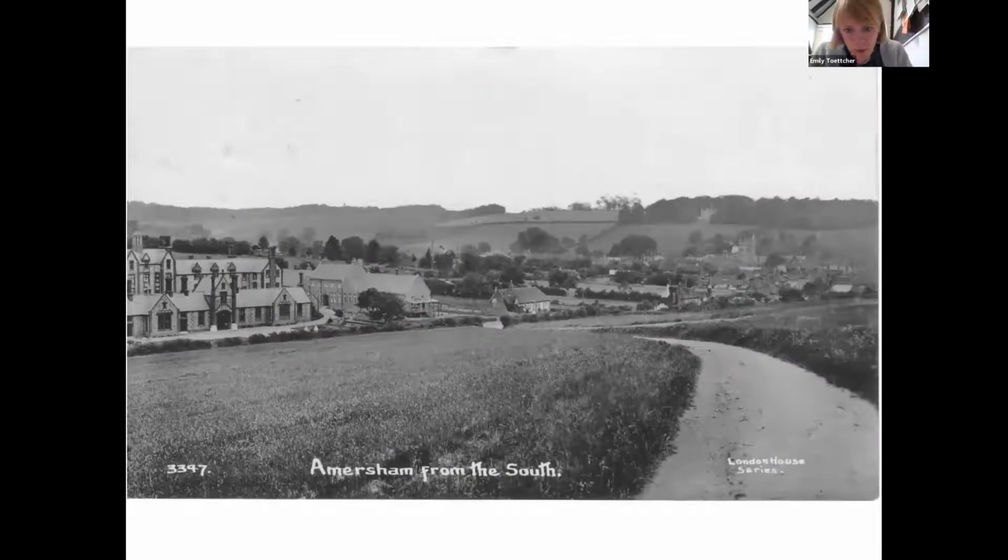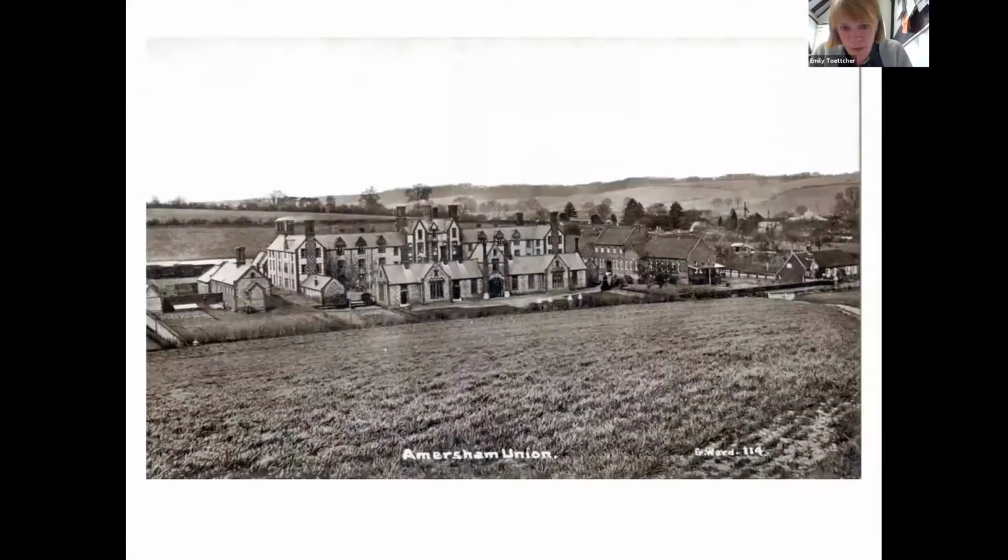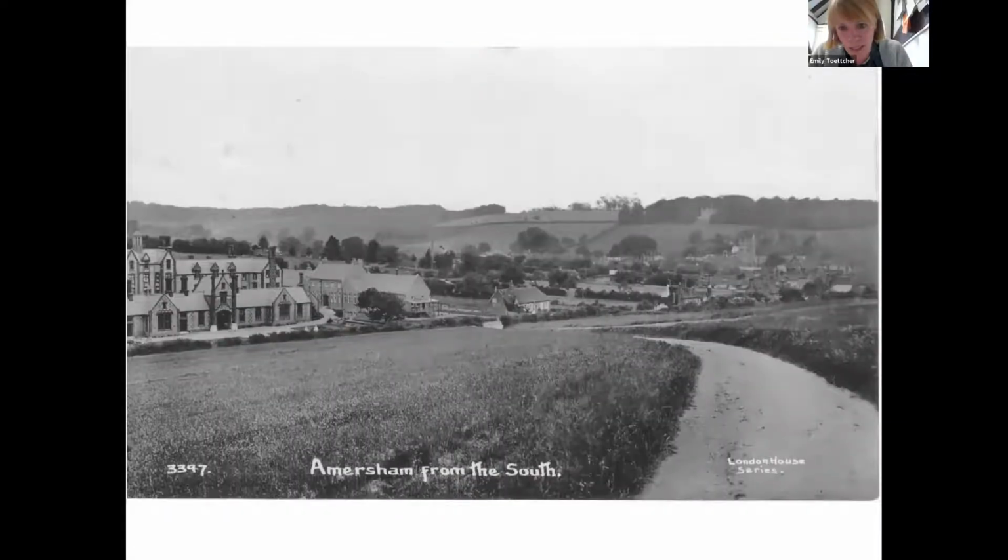And this is another good photo from a slightly different angle. I think it gives you a sense of what quite an imposing building it was at the time compared to the rest of the town. In this first photo, you don't get quite a sense of that. But in this one, where you're looking down onto old Amersham that way, it really does give a sense of what an impact it would have had on the town and people's sense of having to go there.